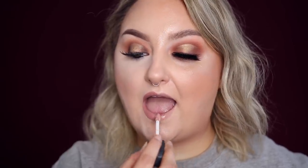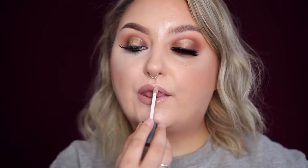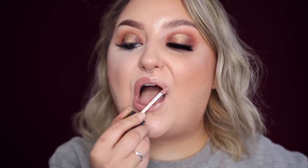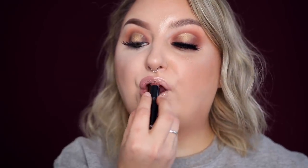And now what I tend to do is just a gloss and then I use Mochalicious on the other side. This is the Bite French Press Lip Gloss in the shade Flat White. And then I take Wet n Wild Mochalicious and I run it along the center.